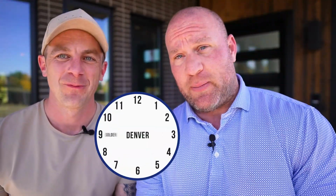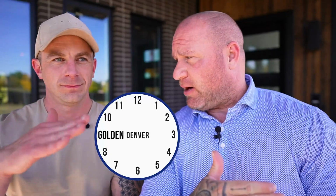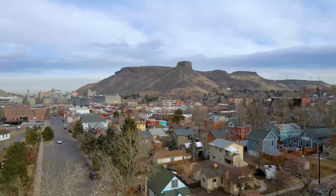But if Denver were in the center of the clock, Golden is pretty much 9 o'clock. Straight west, just about, toward the mountains. Proximity. If Golden is here and this is the Rocky Mountains, it's right here. This is where it's at. They're super close. It's definitely toward the west side on the Front Range.